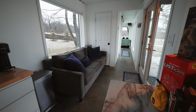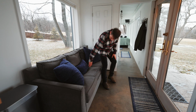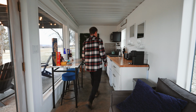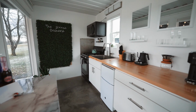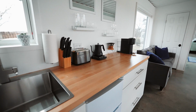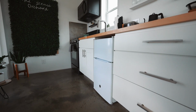The first thing in front of you is your seating space. You have a couch here, and I believe it does pull out into a bed to use as well. But continuing along with the space, you have the kitchen and the dining space next. The kitchen is all along this right side. You have the beautiful wood countertops right here. I love that, and the white cabinets. It looks really great.